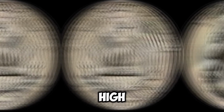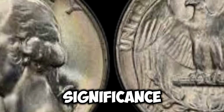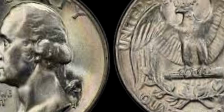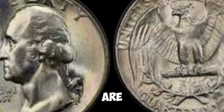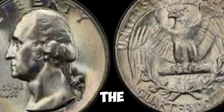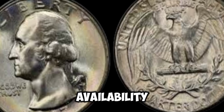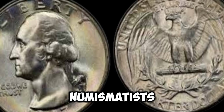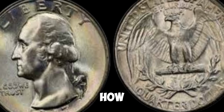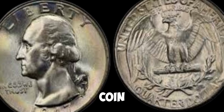Another reason for the high value of the 1947 Washington quarter coin is its historical significance. The Washington Quarter series is one of the most iconic in American coinage, and collectors are always on the lookout for rare and valuable coins from this series. The 1947 edition, with its striking design and limited availability, has captured the attention of numismatists worldwide, further driving up its value.